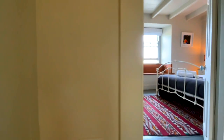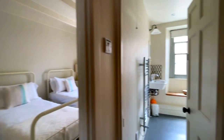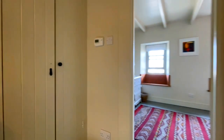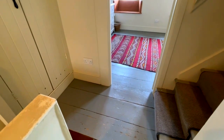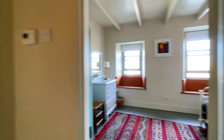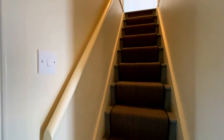Into this landing space. So up here we've got two bedrooms. We've got a big double there, another double there, but set out as a twin, which we'll go into, and the shower room in here, which we'll show you in a second. Nice size landing, these lovely wide floorboards, all original. There's a small built-in cupboard here on the left-hand side for a bit of storage, and the stairs that go up to the two further rooms.